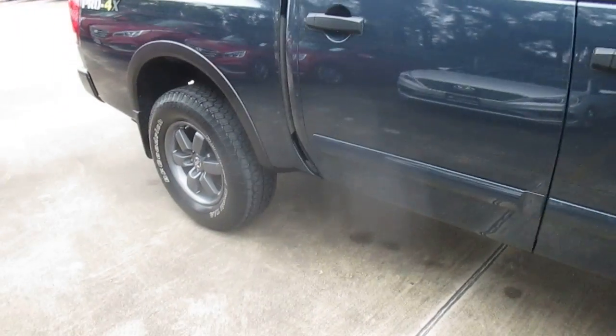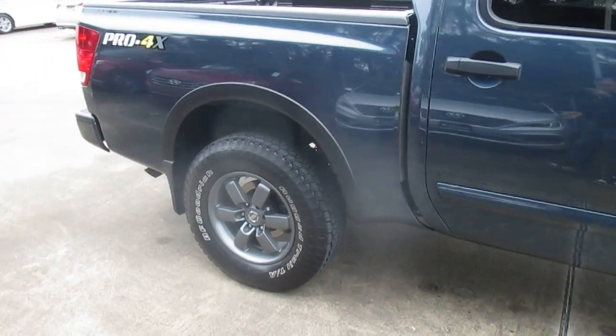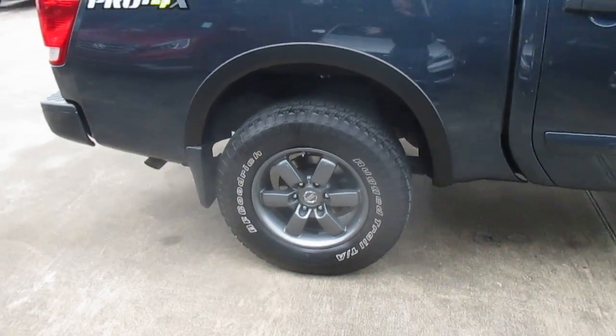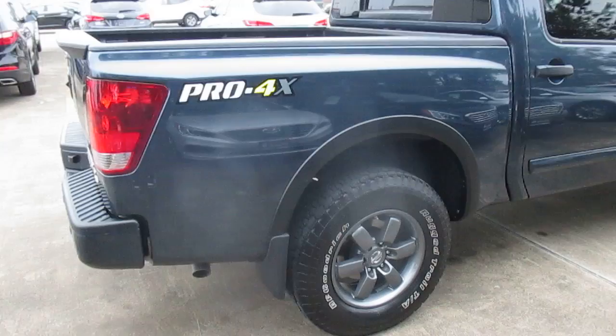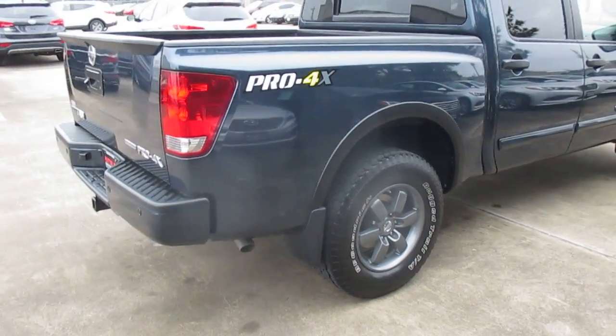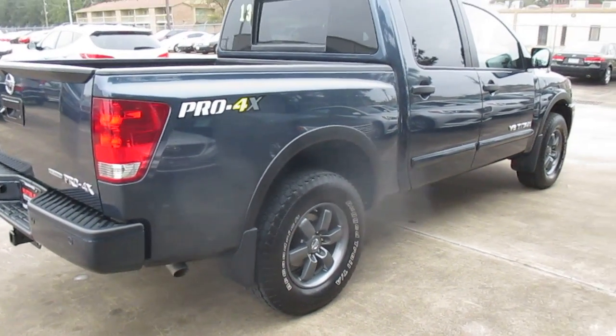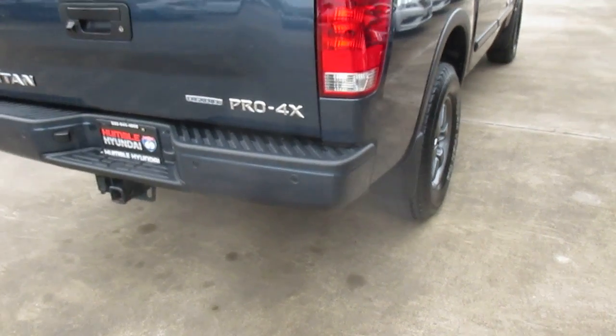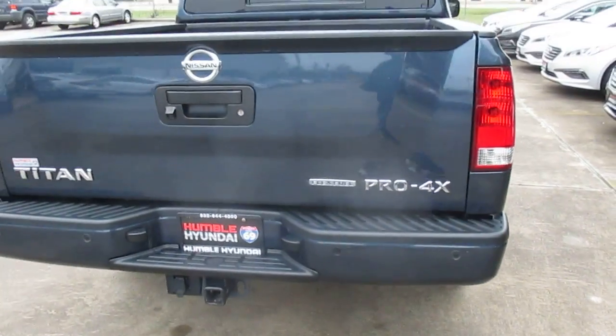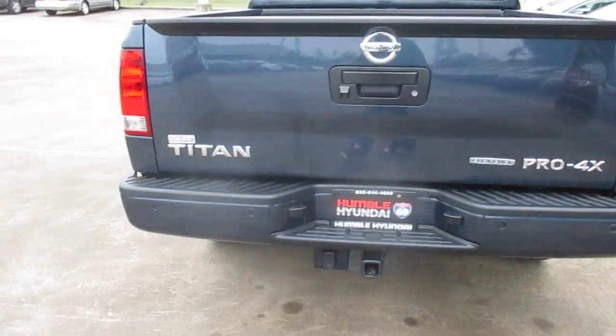Again, like I said, the Pro-4X is the one that comes standard with all-wheel drive. So if you liken it to the competitors, and I mentioned this a little bit before, it's like what Ford did with the FX4, it's what Chevy did with the Z71, and so on and so forth. So really, you can think of this as the real off-roader. If you want a truck with standard four-wheel drive, this is what you look at.